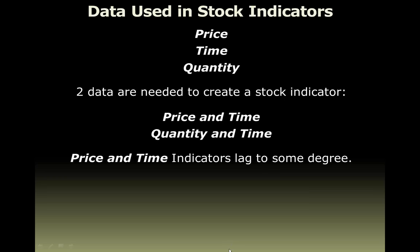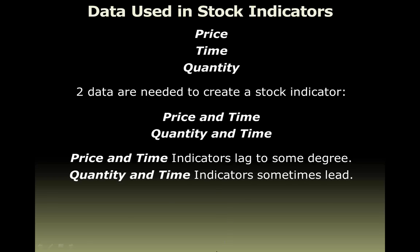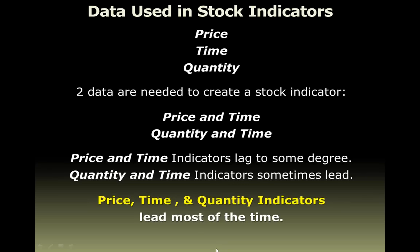Price and time indicators lag to some degree. More and more, they're lagging more and more often because institutional funds, institutional traders, the big powerhouses that have billions of dollars to trade dominate. And so you track them with quantity and time. Quantity and time indicators sometimes lead, but price, time, and quantity indicators, the new indicators, the more recently written indicators, lead most of the time, and that's where you need to put the emphasis.